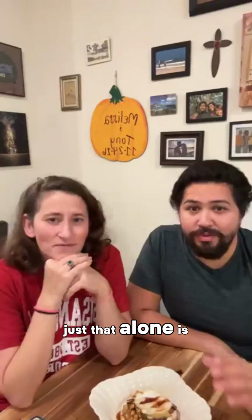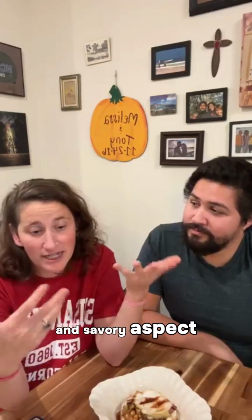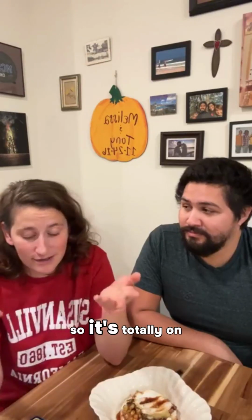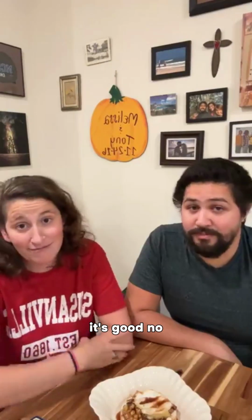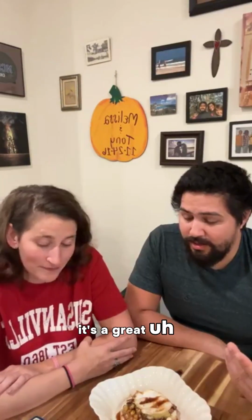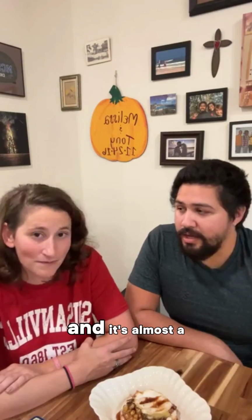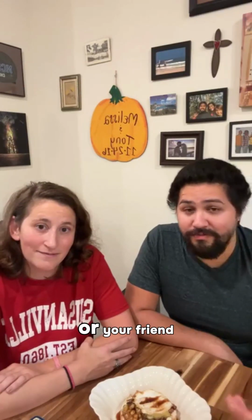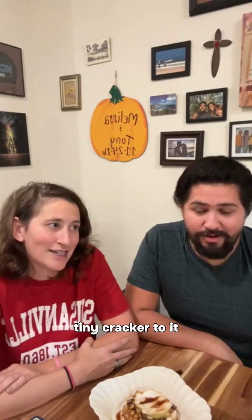And just that alone is such an amazing flavor. It's super simple, but it's got that sweet and savory aspect, and then you get your crunch from the cracker. So it's totally on a budget, and it's good. No, it's fantastic. It's a great simple addition to any holiday spread, and it's almost a guarantee that the majority of the people at your party or event are going to be happy about it, because it's something simple that they can take any cracker to.